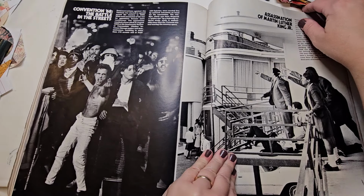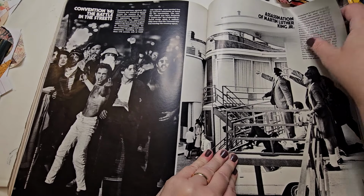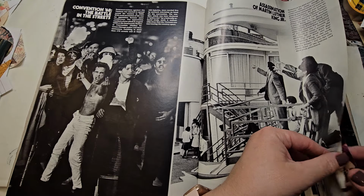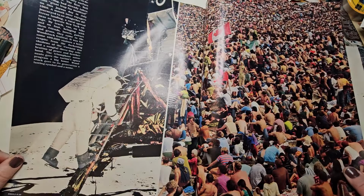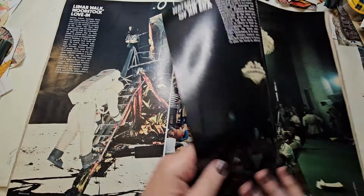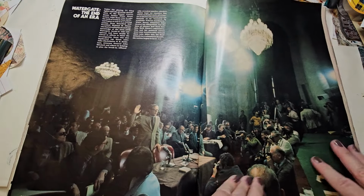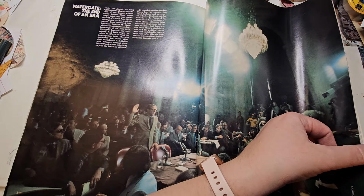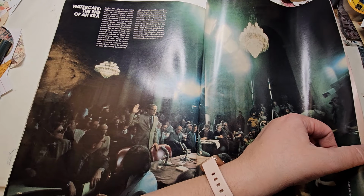Assassination of Martin Luther King. Convention 68, the battles in the streets. I read those backwards, so if you're confused about the pictures. Lunar Walk, Woodstock Lovin'. Watergate. It's getting harder to turn these pages. I don't know why. Look at that chandelier.